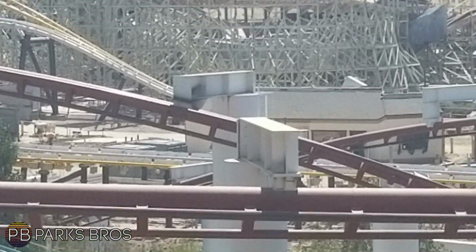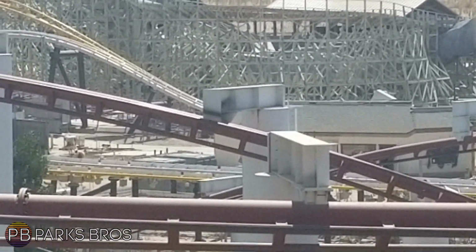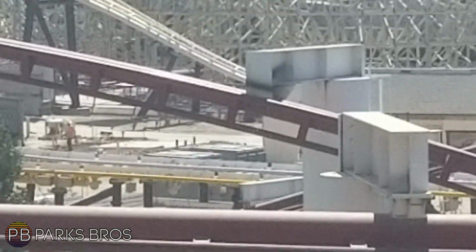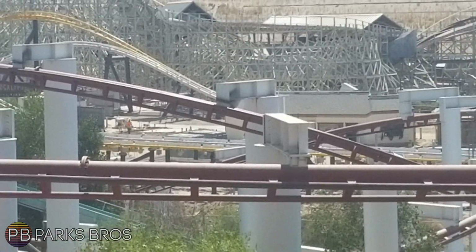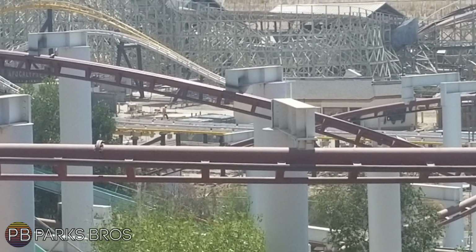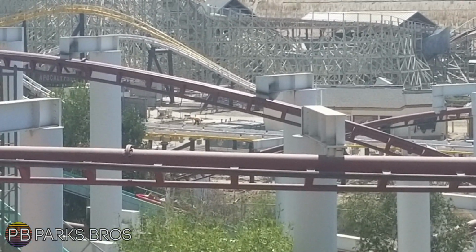But those giant gray boxes in the middle of the screen right there, those are the transformers that were covered in blue tarp as of a couple days ago. Those are now in place. So the launch is just getting closer and closer to being ready to be used. And that is just fantastic news for us.